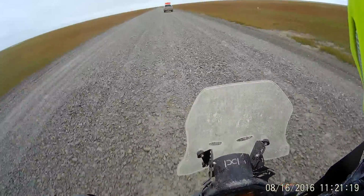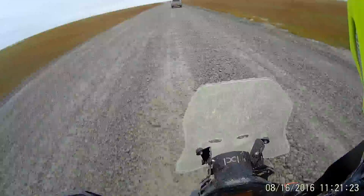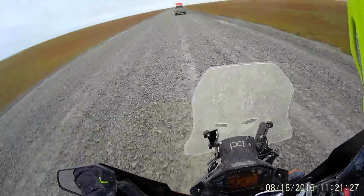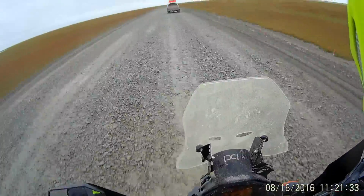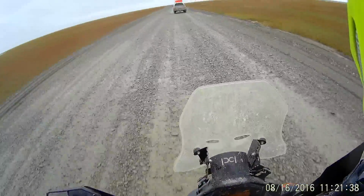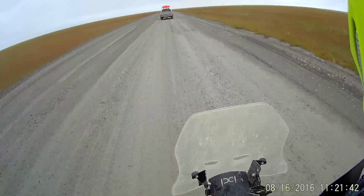Really what I want to do is keep myself going in a straight line and let the bike do what it's going to do. As it starts to wallow a bit, I want to give it a little more throttle to take the weight off the front end and keep that rear tire planted and spinning with traction, not just spinning free. So we're going about 27, 28 miles an hour, trying to keep it with the pilot car. There we go.